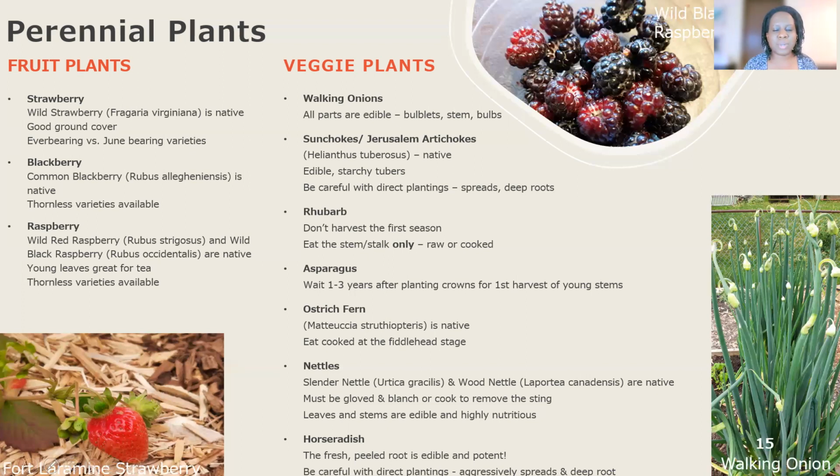You've also got horseradish. So the fresh peeled root is edible and it's quite potent. A little bit goes a long way. It has a lot of kick. You do want to be careful with direct plantings of this too, because it can aggressively spread around and kind of fill in an area, and it has a deep taproot. So if you are trying to dig it up and move it, but you don't get the full root, then it could still potentially grow back from that.